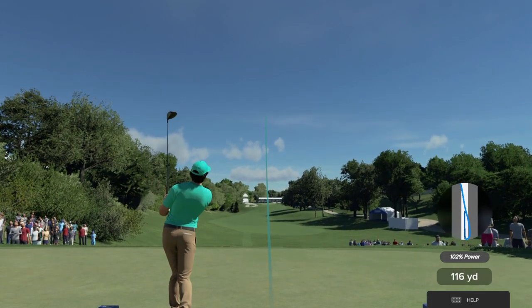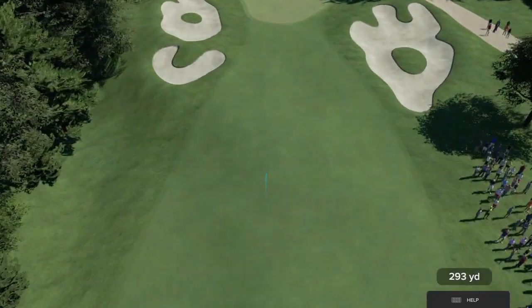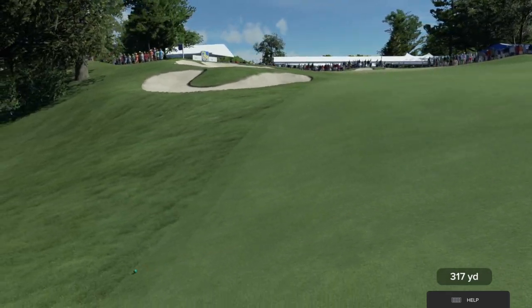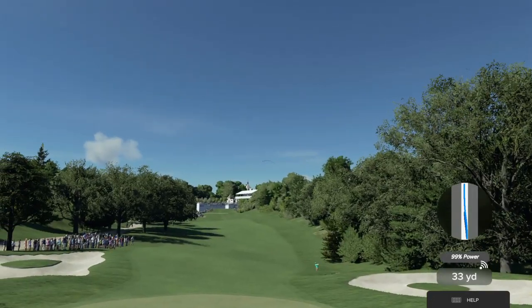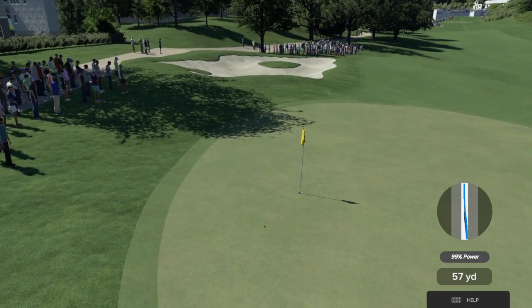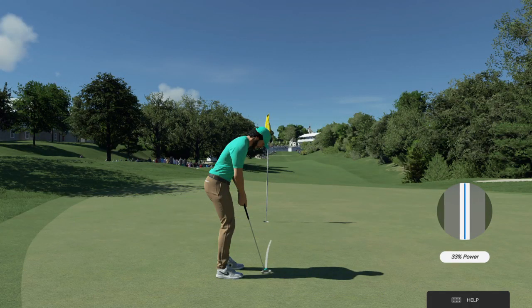Let's see what kind of tone he sets for himself today. That's not what they hoped for, I'm definite about that. What a shot! Almost went in the bucket. Great shot. A chance for a birdie if this goes down.